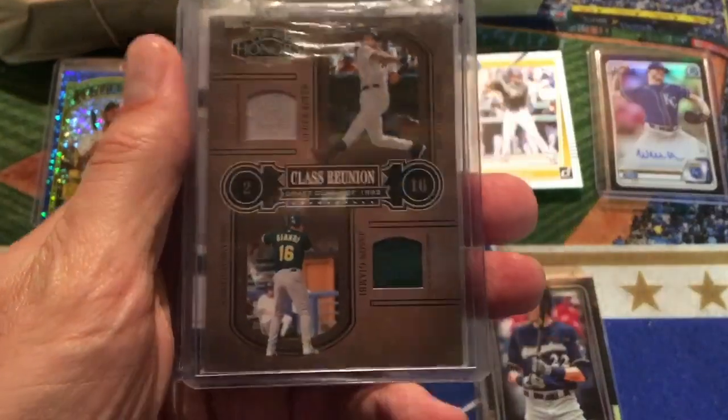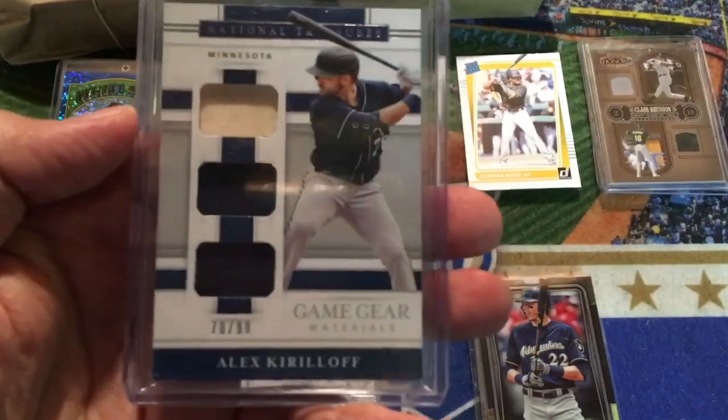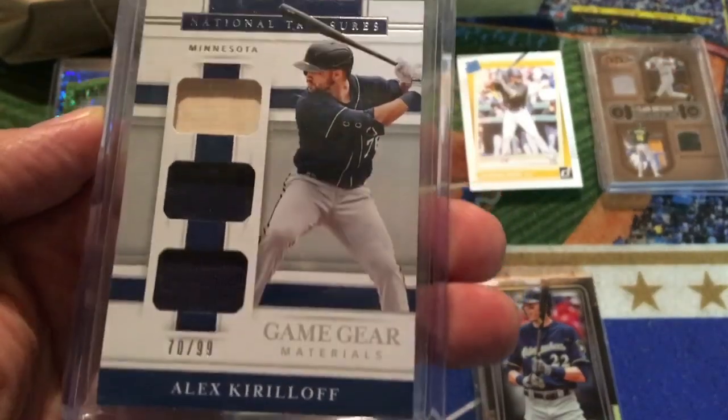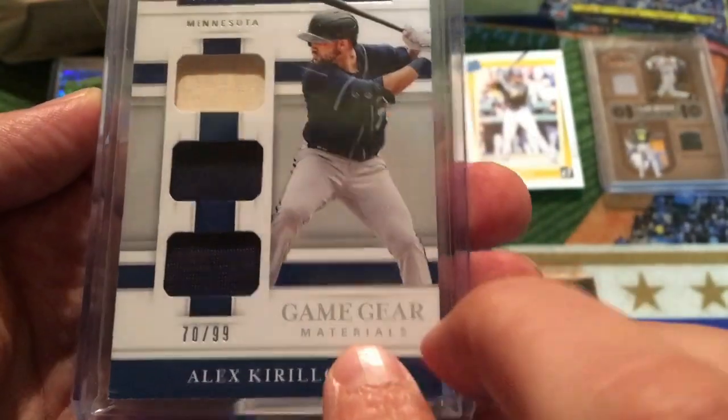But I thought a Derek Jeter relic, the first one of those that I have ever owned, would be pretty cool. And then a triple relic here of Alex Kirilloff. It says Game Gear Materials. Looks like we got a piece of his bat. And then a couple jerseys. Maybe one is a sock or a sleeve or something.